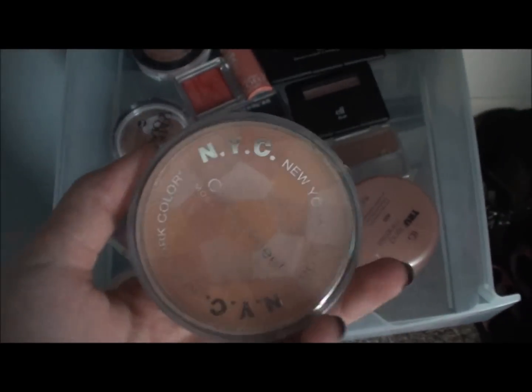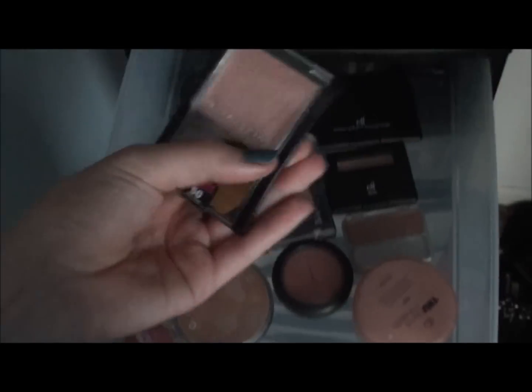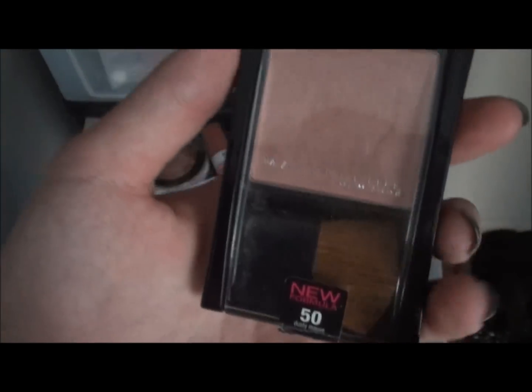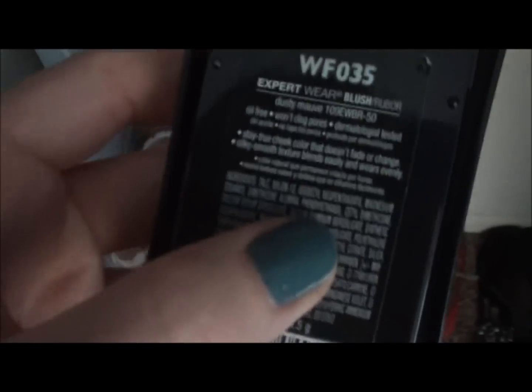Peach Glow. Looks like that. This is my favorite blush at the moment, which I don't even think they sell anymore. It's in Dusty Mauve, and it's from the Maybelline New York Expert Wear collection, I believe. Yep. I have some CoverGirl.